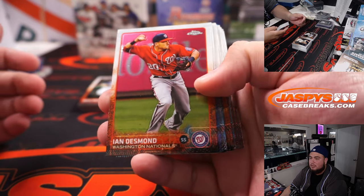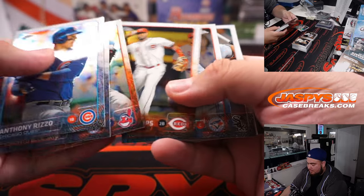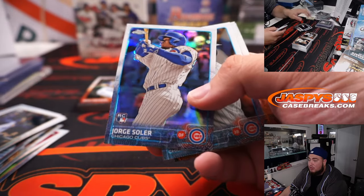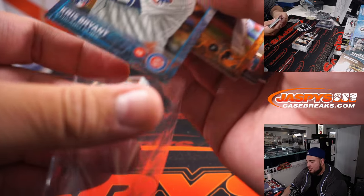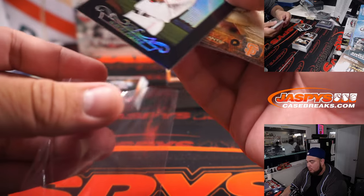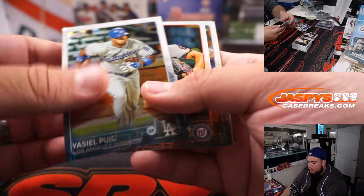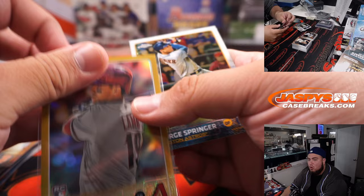All right, here we go, guys. Matt Kemp. Future stars. Jorge Soler, that's a refractor rookie. There's a Chris Bryant rookie. And Gallery of Greats, Albert Pujols. And Yasiel Puig right there too. And a Jake Lamb, how about that? Gold, that's a gold.